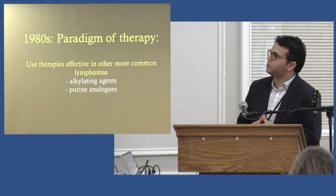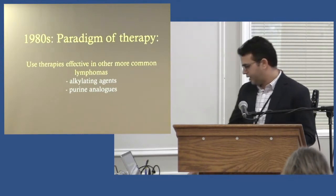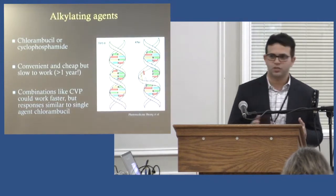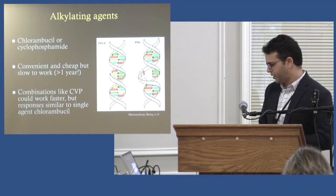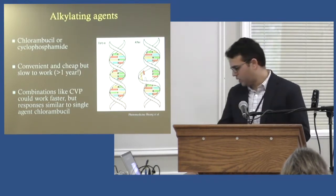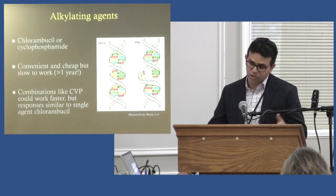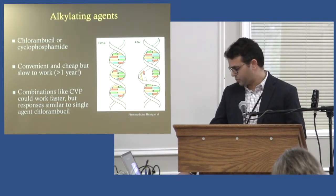So treatment has been evolving over many years. The start was the alkylating agents and purine analogues from the 1980s. Chlorambucil was the oldest to start with, and also cyclophosphamide, either as a single agent or then becoming combination therapies as well. We still tend to use chlorambucil sometimes for patients who are not able to tolerate other drugs, who might go to it as a last resort.